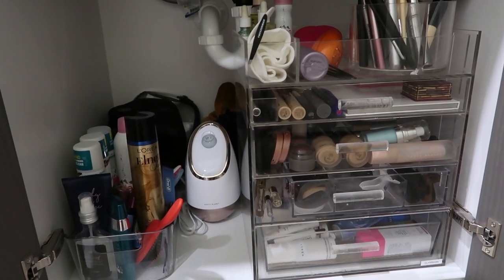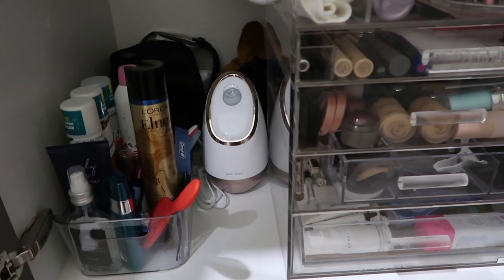Okay, here is the organization that I did below my sink.